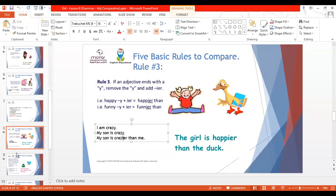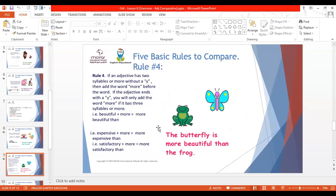Yes, miss. Okay. Rule number 4 is about more than one syllable. What do I mean by more than one syllable? It means clap. If it's more than 2, then you have to add more, not ER. For example, beautiful. How many syllables? Beautiful. 3. Excellent. So when I say 3 syllables, does it make sense to say the butterfly is beautifuler than the frog?